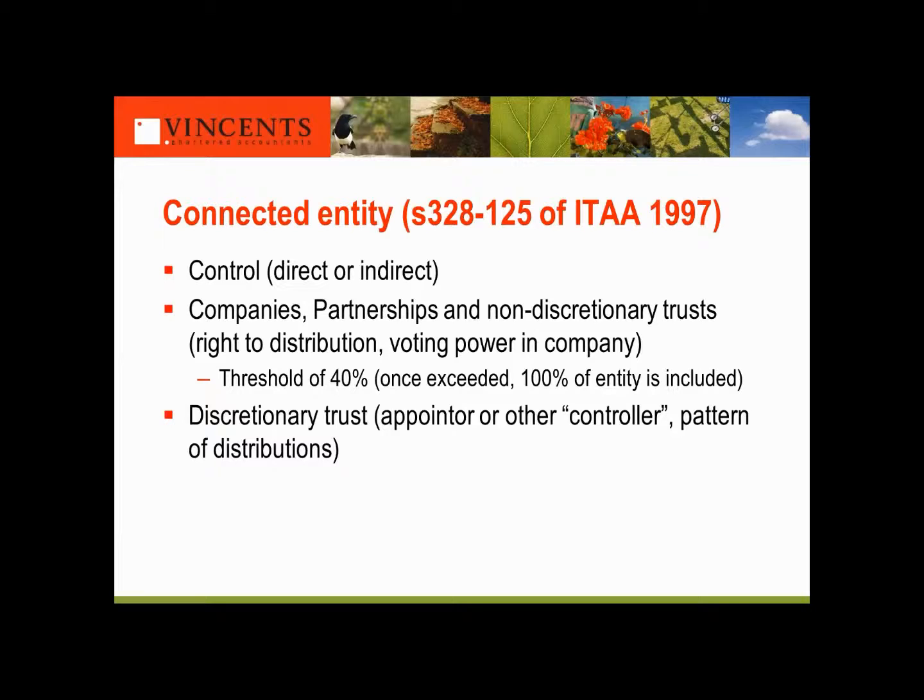So they're not just for the CGT rules. Whether an entity is connected will depend a lot on control and the relationships between the entities that you're talking about. And that control can be direct or indirect. So in the context of a company, the control might be exercised by a right to distributions of dividends, for example, or voting control. The threshold for companies, partnerships and non-discretionary trusts is a threshold of 40%. So if you have shares in a company or an interest in a partnership in excess of 40%, then you are deemed to be connected with that entity.